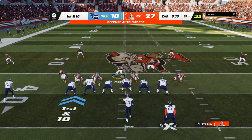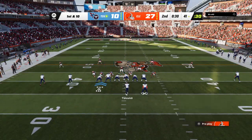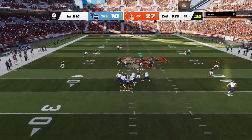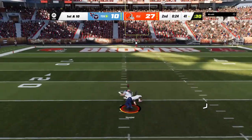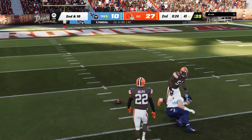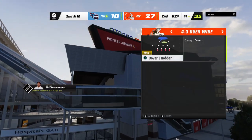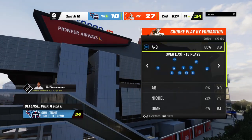First and 10 here. And, you know, if they could just get 3 out of this, there's something about narrowing it to a 2-score game at half that makes it feel like much less of an obstacle. And he'll take a shot here for Hooper downfield. And it'll be incomplete. Good job staying with him defensively. And it'll bring up 2nd down.